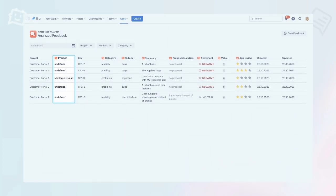Okay, now I'm going to describe what the AI actually does for us. The first thing it analyzes is the product the user is writing about. If they mention a name in their message, it will appear up here. Second thing is that the AI is assigning a category for our feedback. There are many categories. They are predefined by us. They are like functionality, usability, design, and so on.